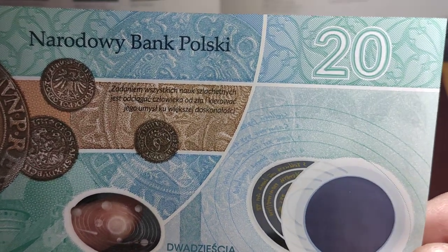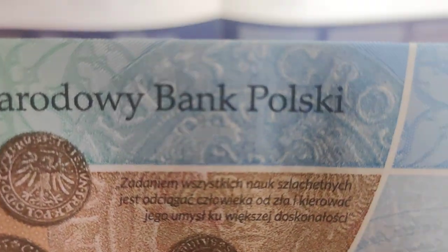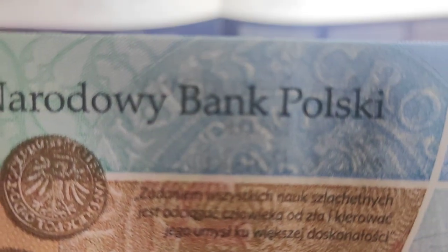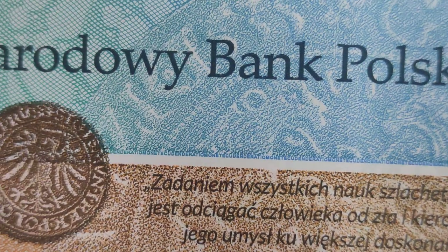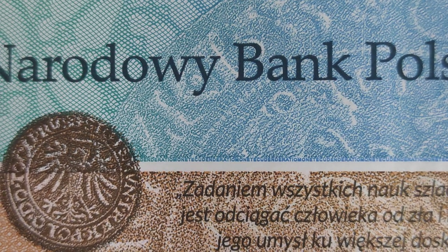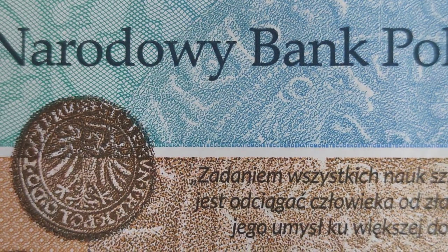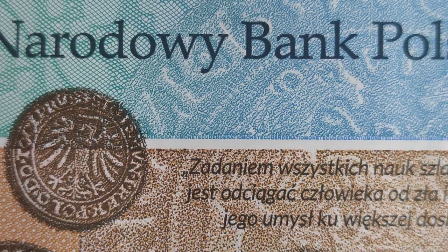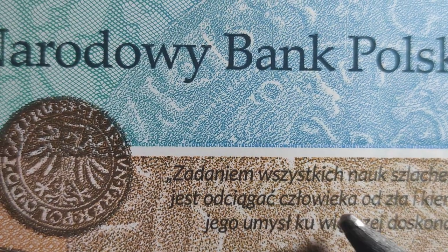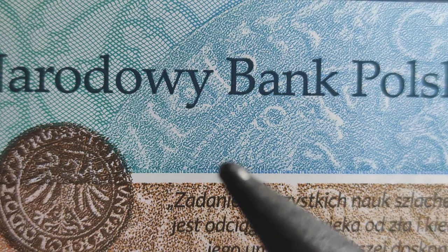And also, what's next? Inside the banknote, there are also security features like the microtext. I would like to show you this. Let me show you. Oh, yes. It's written here in Latin the name of the work of Copernicus. The name was On the Revolutions of the Heavenly Spheres. And it's written here.